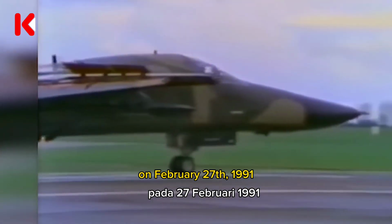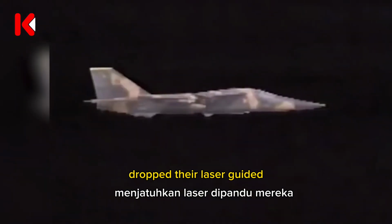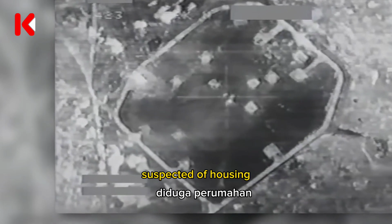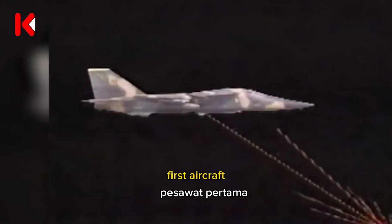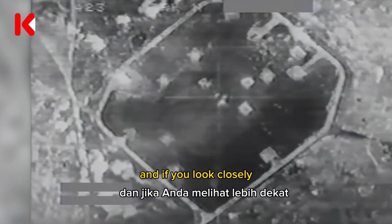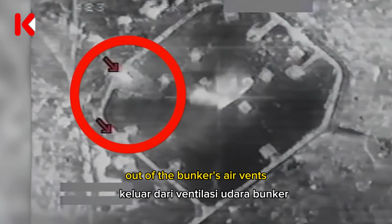On February 27, 1991, two Air Force F-111 fighters dropped their laser-guided penetrators on a command and control bunker, suspected of housing top Iraqi military officials. The first aircraft missed the target. The second one, however, was a hit, and if you look closely, in a few seconds, you will see smoke pouring out of the bunker's air vents.